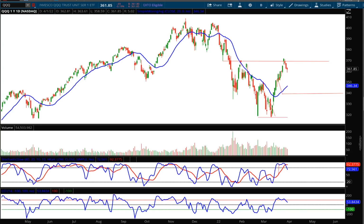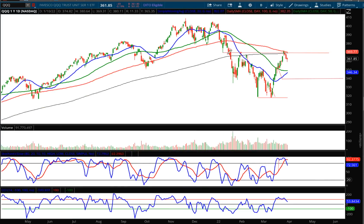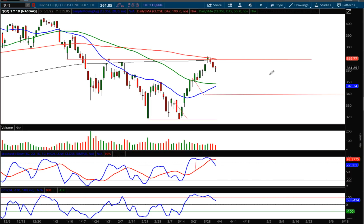One interesting thing about the Qs, and I'm going to go to my moving average crossovers here. You can see again, this is the Qs, and this red line right here, you see that red line, that is the 100-day moving average. And we are just about a couple of days away from that crossing, and when that crosses, we do get computer selling that comes in. We'll have to see how far that pushes the prices lower, but that 200 period moving average and the 100 period moving average both acted as resistance this week.